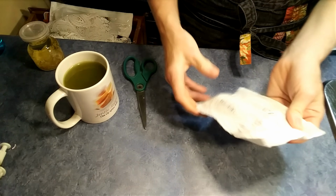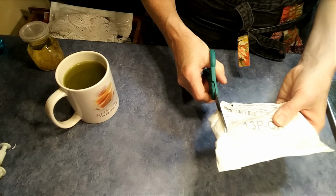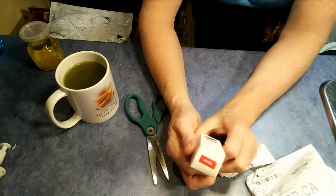Everybody. Here's my mailbox minute for today. I don't know. It doesn't feel like a mold. Let's see what it is. It's the right size for mold, but it's not. Ah, this is another teaser.